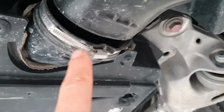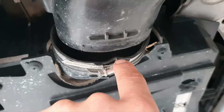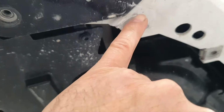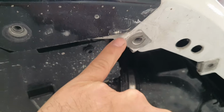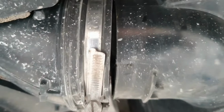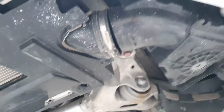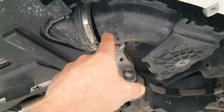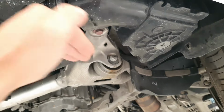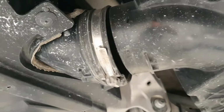Because if you see the clamp, it's been torqued down. You see how it looks like here? And you see the dirt, this kind of dirt from the water, that is also here. So that means this hose was never in place. And when the owner drove through the water, water got sucked inside.